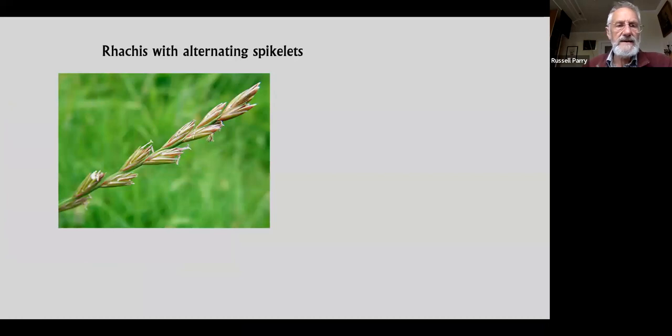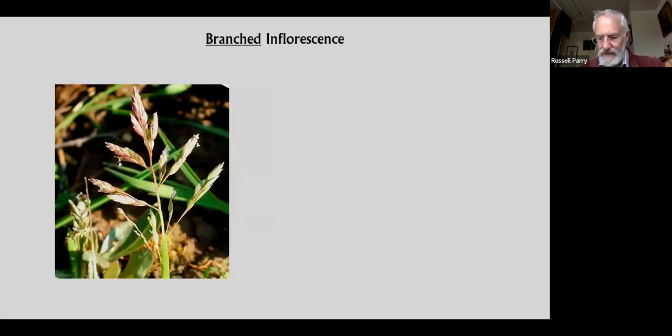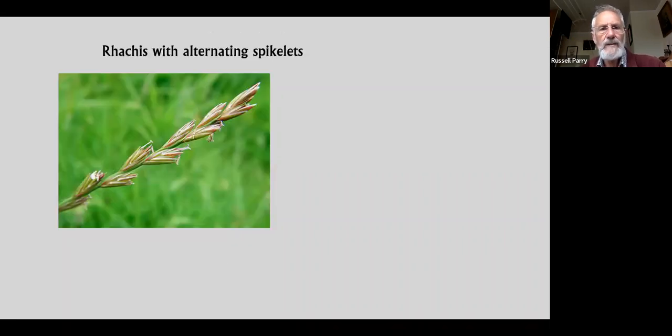Okay, and here's our pointing finger type grass with the alternating spikelets on it. Easy to see that they're alternating as you go up the culm. That's perennial ryegrass. There is another, which is not yet in flower, common couch. Yes, July, that one. But there is a difference, and I think it's on the next slide. No, it isn't, so I'm going to have to go back.